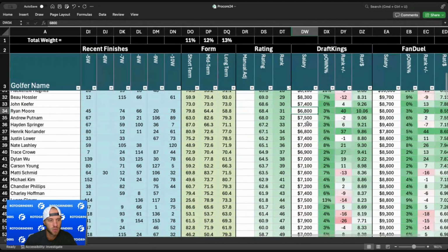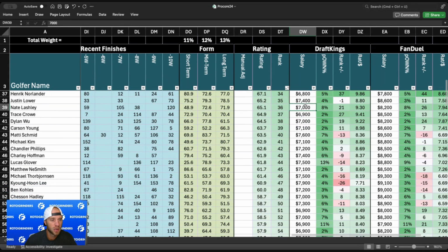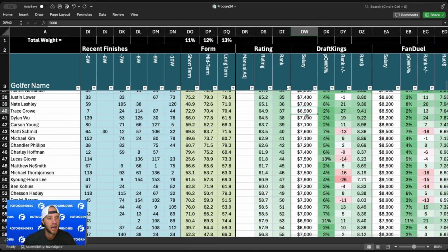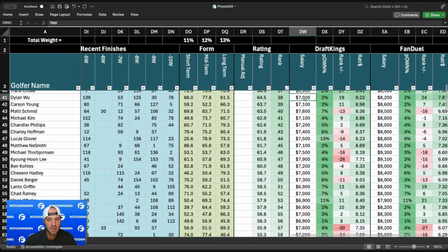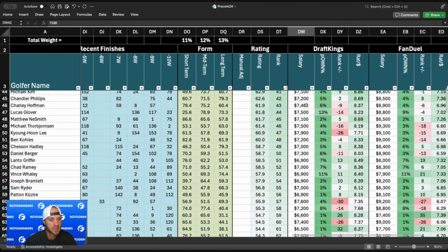Moore is a guy that projects well for me. I'm trying to see if there's anybody else. Lashley, I always like him in California. He won at Pebble Beach. Not that this is a comparable Pebble, but Poppy Hills for sure. I like Dylan Wu at 7,000. I think he makes some sense. Carson Young played here last year. Tends to play pretty well in these weaker fields.